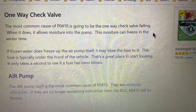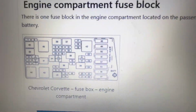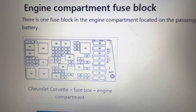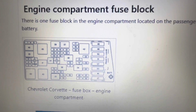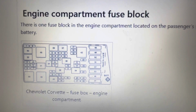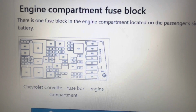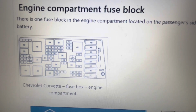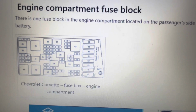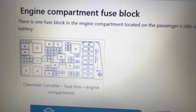So it looks like I'm hunting down the fuse for the air pump. Okay, I don't know if you can actually read that, but we're going for fuse number 50, and this is the engine compartment fuse block on the Corvette. Let's go see if we can find that. 50 is the third one down on the very right-hand column. You got 48, 49, 50, 51, 52, 53, and then I'm not sure what you got after that. It looks like 46, 47. Those are maxi fuses.